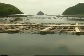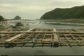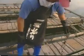At 6 months old, after egg fertilization and incubation, baby oysters are taken from the hatcheries and placed in special areas in bays around the southern part of Japan to grow to maturity. This is the beginning of a miraculous partnership between man and nature.